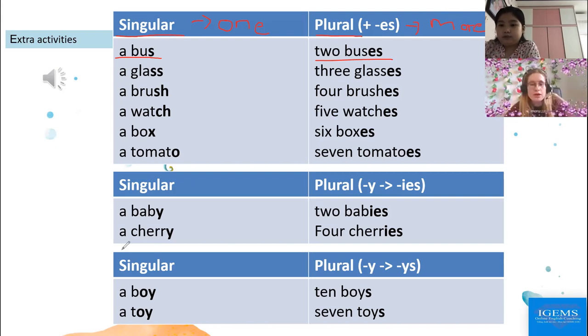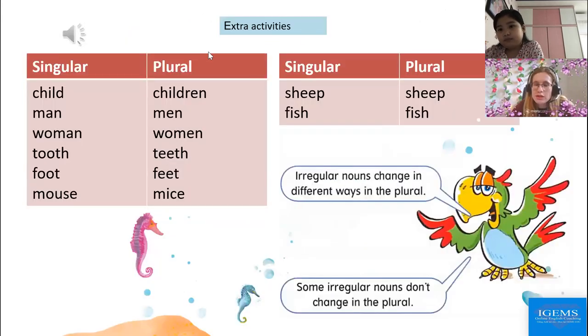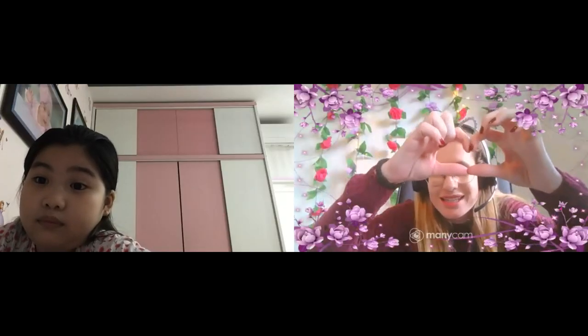Good work. Very good. Okay, so we will look at this next lesson. All right. Good job today. So teacher's going to look at this page next lesson. Very good work today. Did you like today's lesson? Yes or no? Yes. You like the lesson? Oh, very good. I like teaching you.